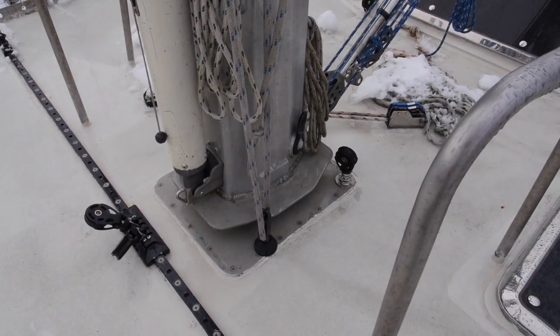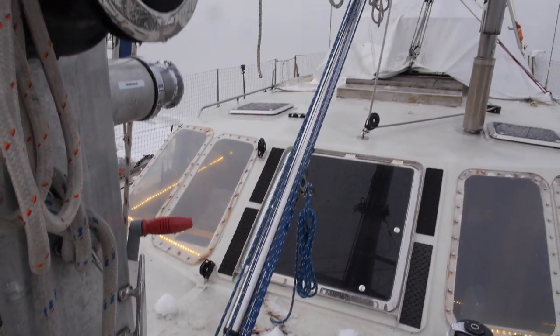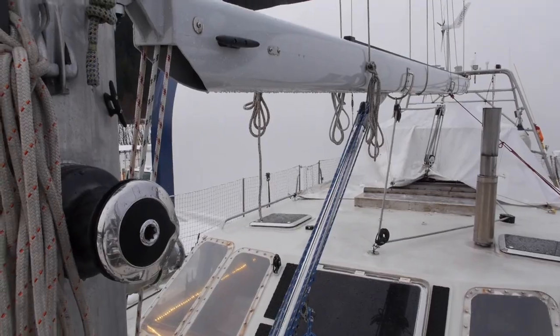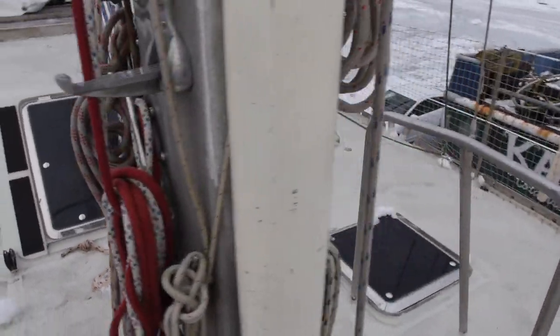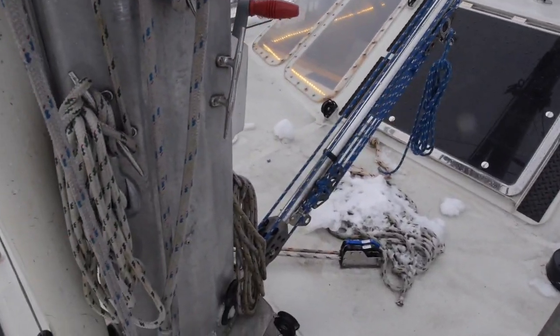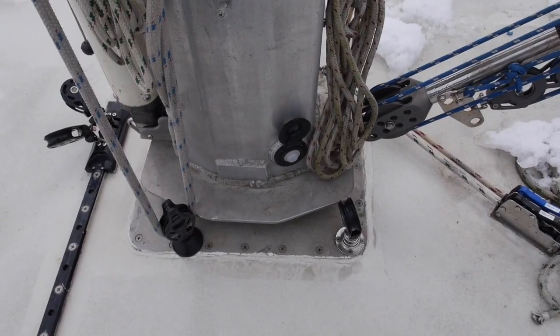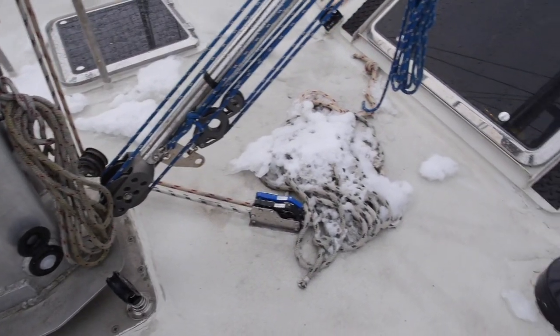The mast has an electric winch for the internal halyard as well as having external halyards. It's a real heavy-duty cutter rig. It has a raised deck house that you'll see in the back there. We're still looking at the rig at the base of the mast and the boom vang. There's the switch you'll see on the mast for the halyards.